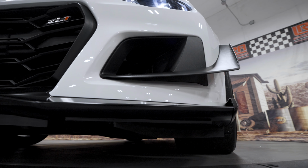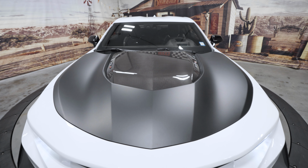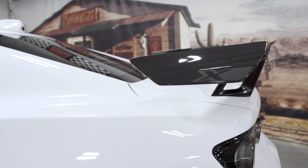The car is finished in Summit White and features a front splitter and dive planes, HID headlights, a black hood and side mirrors, a carbon fiber hood insert, a carbon fiber rear wing, factory tinted taillights, and quad exhaust outlets.